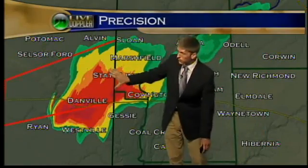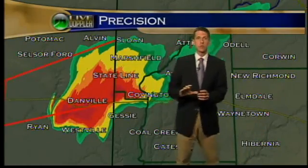Again, the main threat with this is large hail. Can't rule out an isolated tornado or a damaging gust, but the good news is, again, once we get this one out of here, we'll be in good shape.